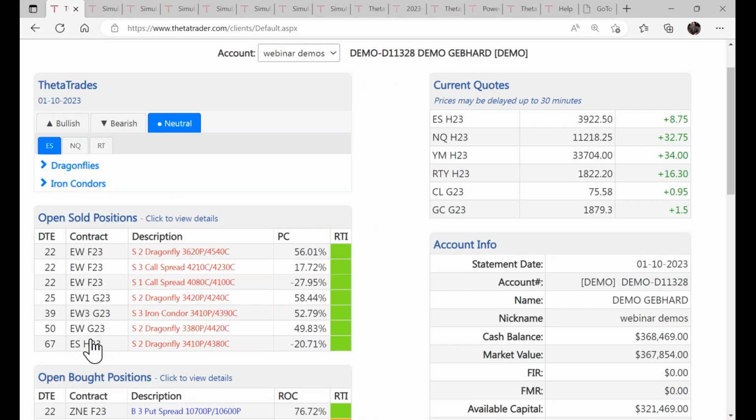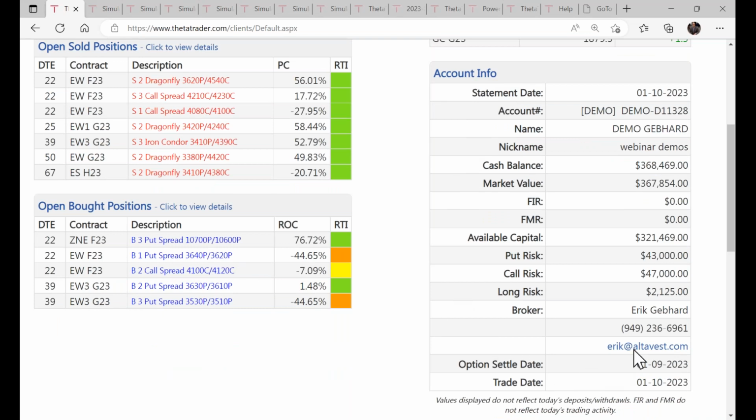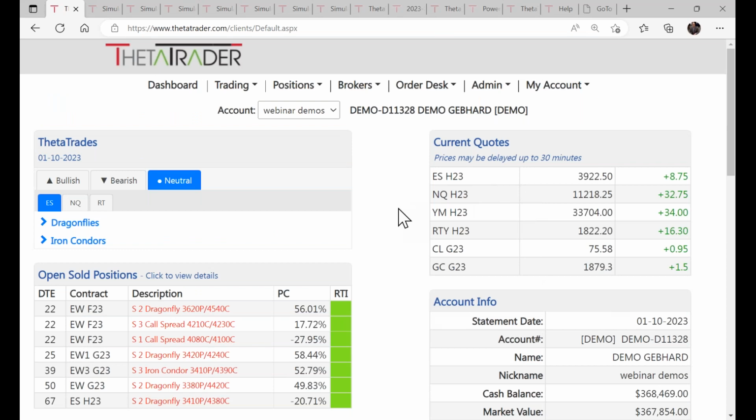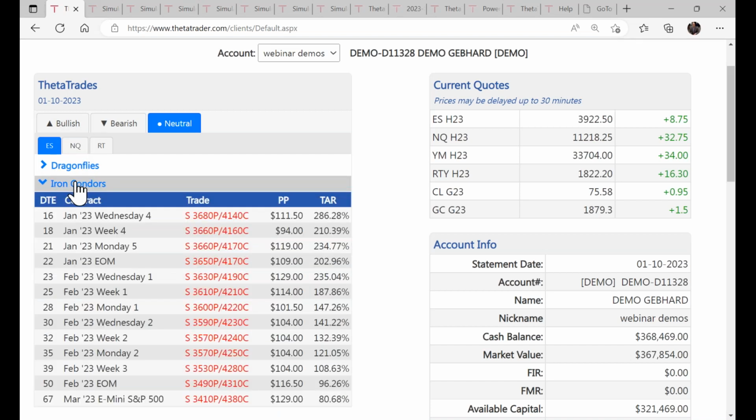And you'll see your open short positions here at a glance right on your home page or your dashboard. You'll notice some of these colors here, and I'll explain that too. And these are any open bought or long positions that you might have in your account. And this is all your account info here, and this is all interconnected with your AltaVest trading account, and of course current quotes here as well. So what I like to do here is start off, since we looked at the condor and the dragonfly, we'll go ahead and take a look at some of the theta trades for today.